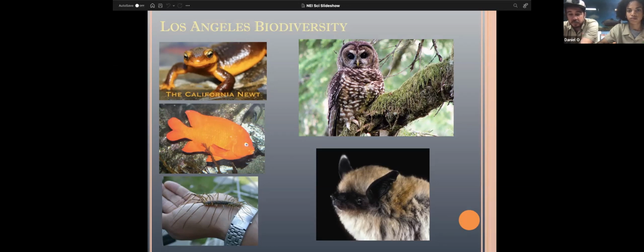And then finally here we have a barred owl, a newer species to California. They have migrated in the past 5-10 years to the Los Angeles area. They were usually living east of California, but have made their way into California and into our forests here. So that's a newer species that has become part of the very biodiverse biome of California.